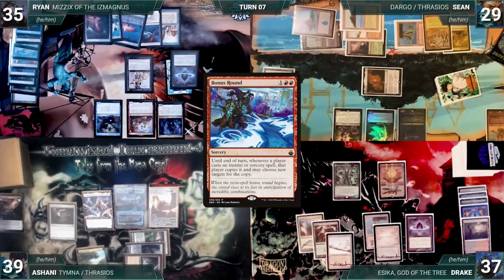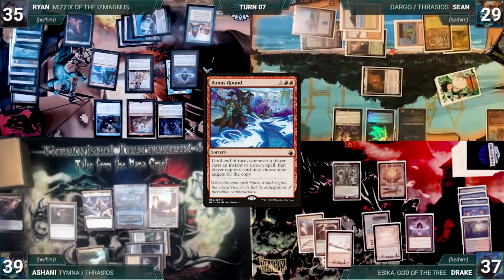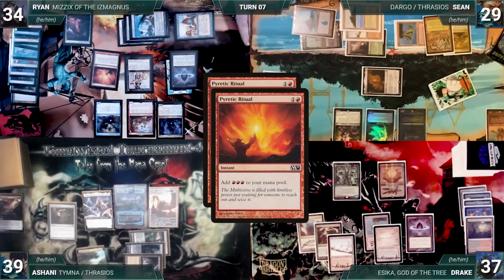Ryan draws and decides he's going to go for it. He casts Bonus Round. Mizzix triggers, and Ryan gets an experience counter. Ryan taps the City of Brass to cast Pyretic Ritual. Ledger Shredder triggers, and Ryan connives a Polluted Delta. Bonus Round triggers and copies Pyretic Ritual. Then Ryan adds 6 red.